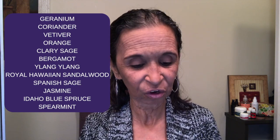It contains 12 oils, and they are geranium, which helps you relax, plus your skin loves it, coriander, vetiver, which is grounding and helps cope with everyday stresses, orange oil, clary sage, which helps support all things PMS and women's hormones. It contains bergamot. It also contains ylang ylang, which we know helps to balance our male and female energies. It has royal Hawaiian sandalwood, Spanish sage, jasmine, Idaho blue spruce, and spearmint oils.